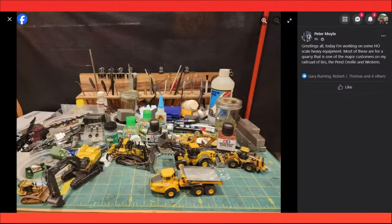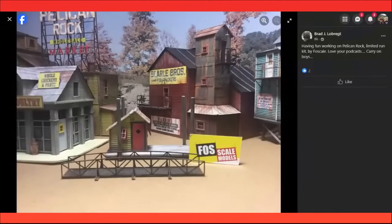Peter Moyle: Greetings all. Today I'm working on some HO scale heavy equipment. Most of these are for a quarry that is one of my major customers on my Railroad of Lies, the Penn, Oriel, and Western. Look, he's got taco sauce here. He's got several bottles of glue, it looks like. It's very interesting. All right, Peter, let's keep her moving here.